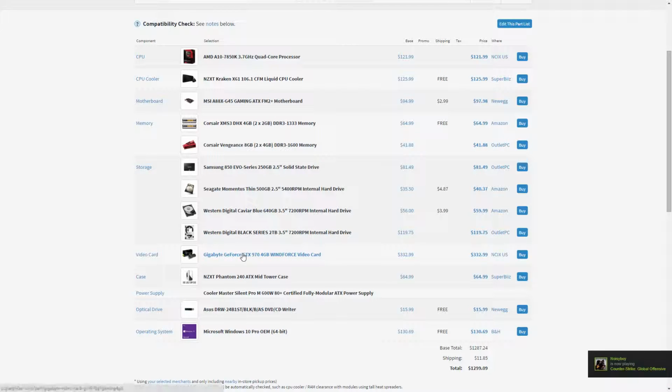For the video card, I have a GTX 970, 4 gigabyte card. Really nice. I just got that the past week. Definitely has done awesome for me so far. Probably one of the best gaming things that I've gotten for it, because before I bought this, I was just using the onboard graphics for my motherboard, and while they get the job done, the GeForce GTX 970 definitely does the job better.